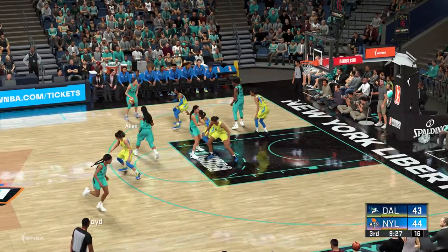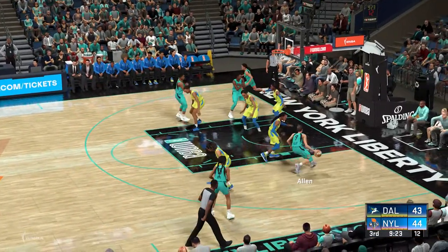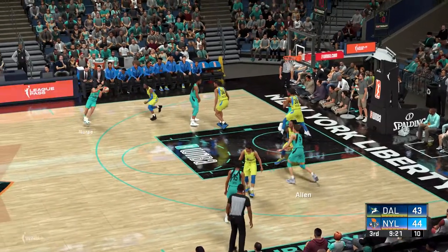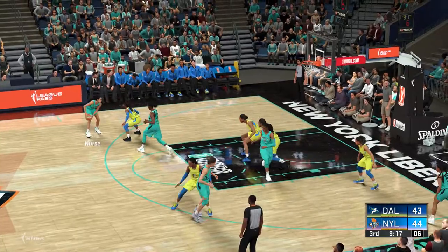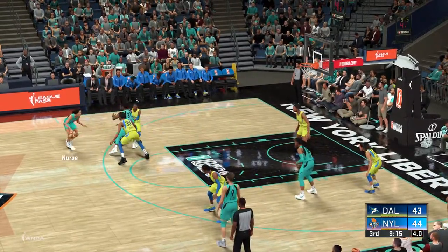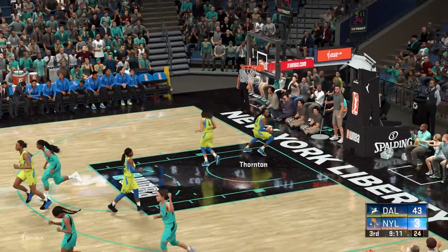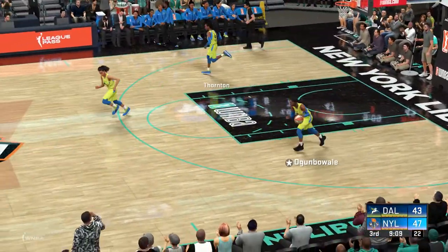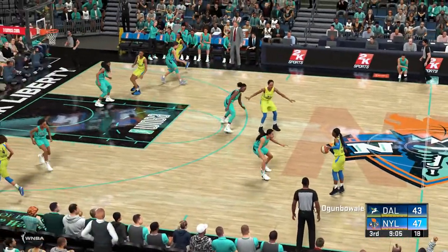Here's Allen, guarded by Diggin Smith. Here's Allen. Nurse outside. From downtown. Good on the three-point shot. Up to the defense, they've got to talk to each other. Clearly an air ball, not getting out there on a three-point attempt.